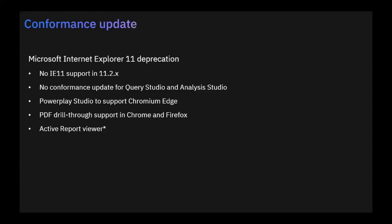Currently, active report can only be opened in IE, which is Windows only. The performance is quite good. It's free of charge. It's just a free app that we created using open source. We're going to host it on the community site. Anyone can go and download it. You no longer need a browser to open active report after using that app.